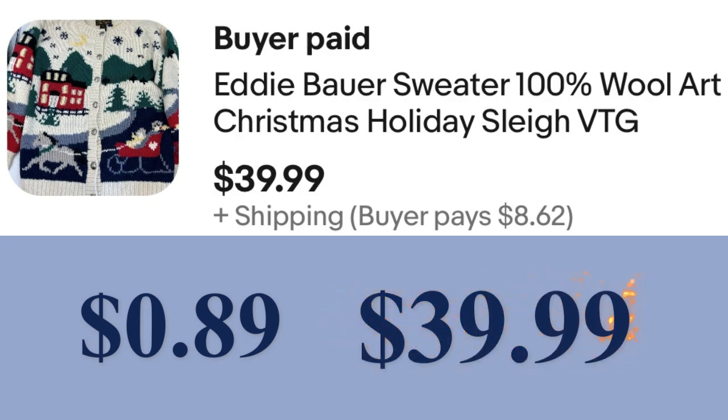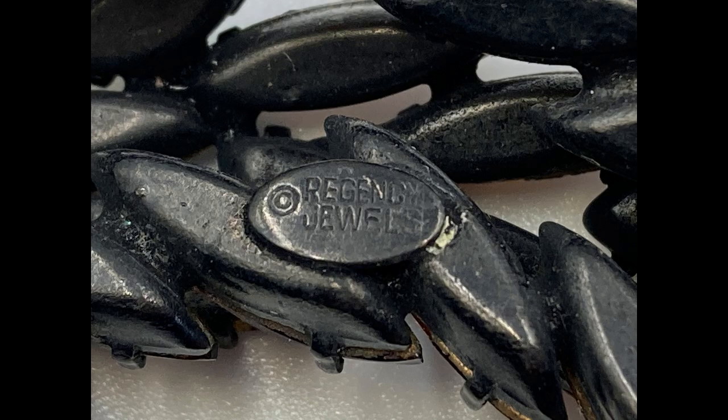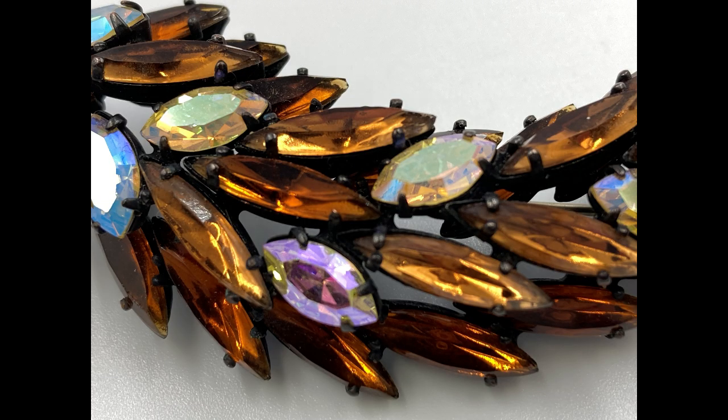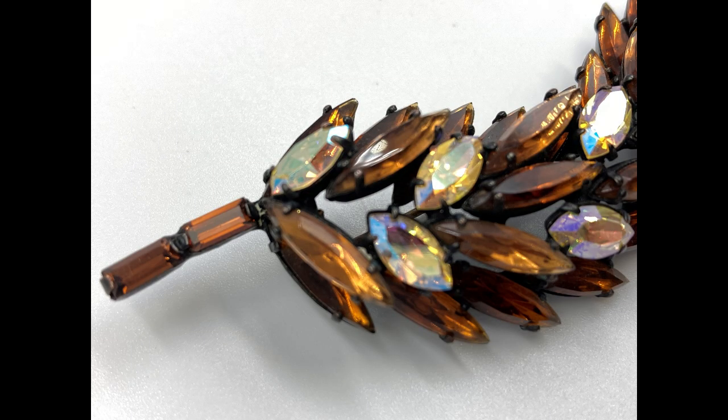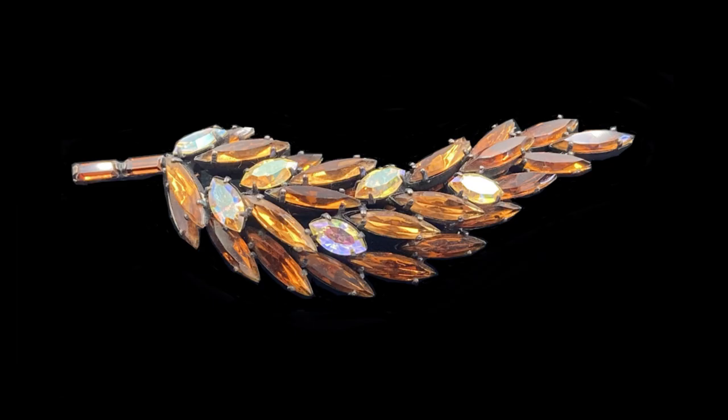I found this beautiful Regency brooch with Navette stones. It has really chocolatey stones and then some AB stones layered in there as well. I bought it at a vintage store, so I paid a little bit more for it, but sometimes in those vintage stores, I can pick out pieces that I know, even though they're priced a little bit higher, are going to still bring in a decent profit. So this was one of those.